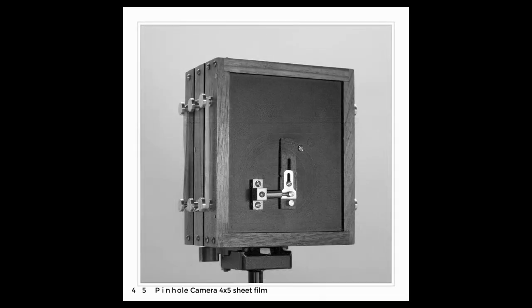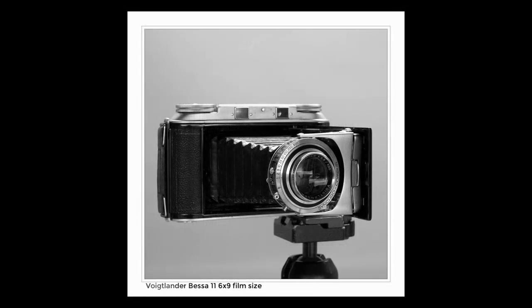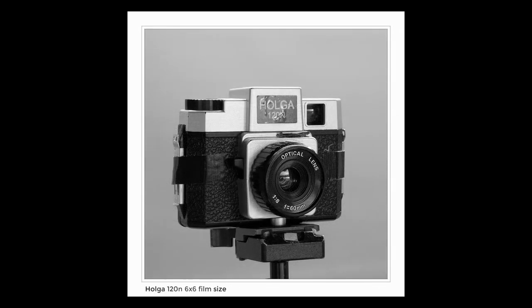The 045 large format pinhole camera that uses 4x5 sheet film. A Voigtlander Besser 2, a folding 6x9 roll film camera. And finally, the Holga 120N.